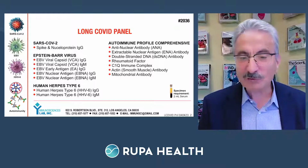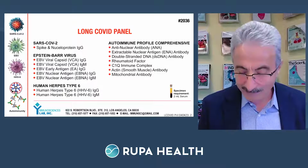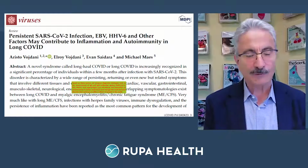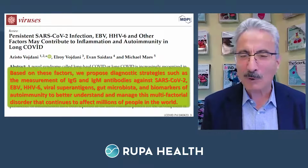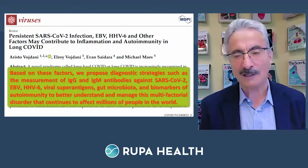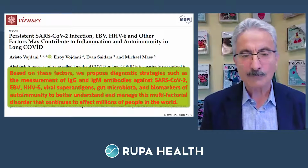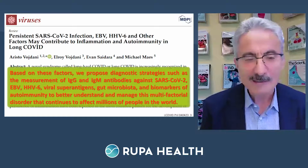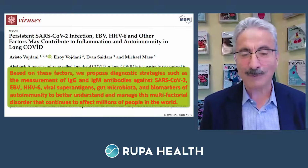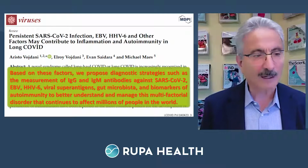So with that introduction, let's go to the science behind this panel. A few months ago, after reviewing probably more than 500 different articles in scientific journals, I put together this article, which was published in Viruses. It's open access. You can download this article and please read it. If you are interested in long COVID, you have to read this article.